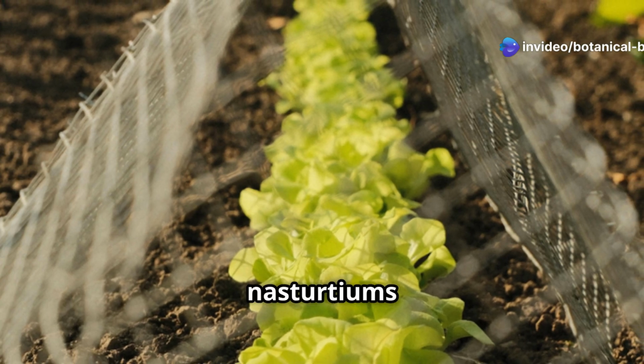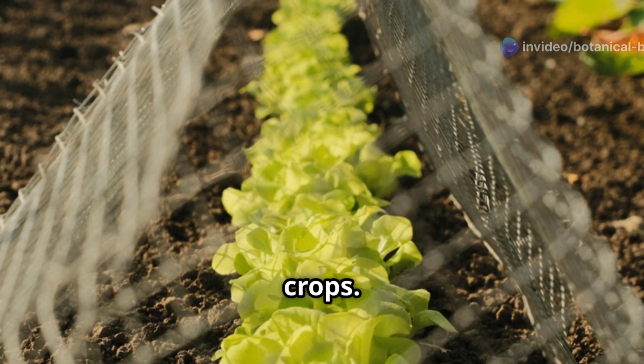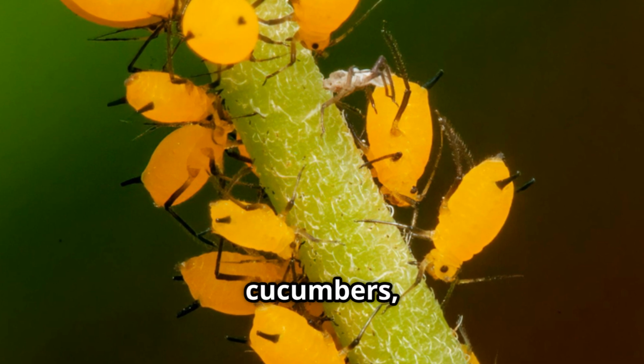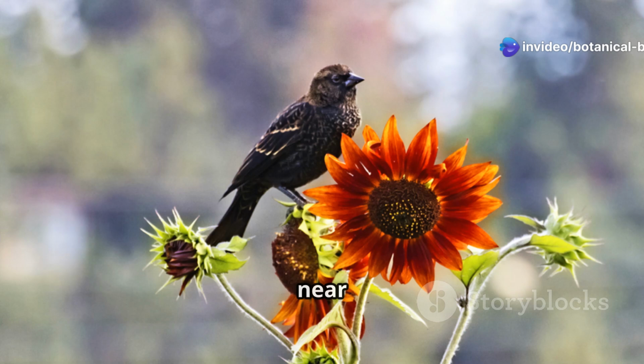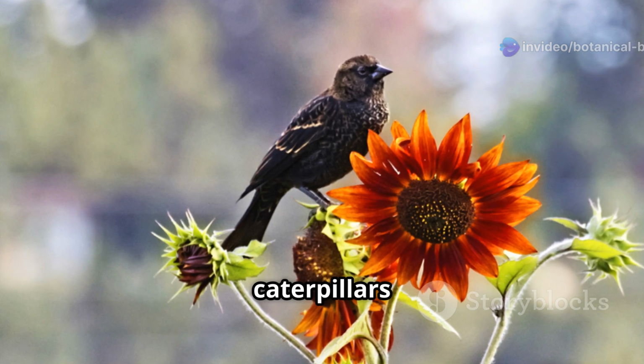Trap crops, such as nasturtiums and mustard greens, lure pests away from more valuable crops. Aphids, for example, prefer nasturtiums over tomatoes or cucumbers, allowing you to manage infestations without chemicals. Meanwhile, planting sunflowers near your vegetable garden provides a natural perch for birds that feed on caterpillars and other pests.